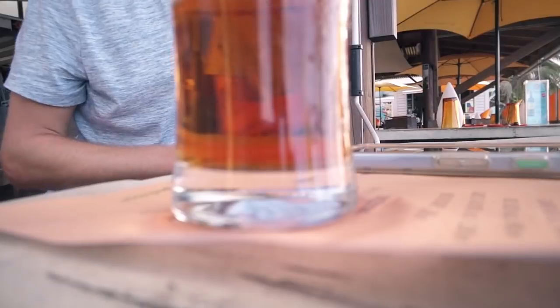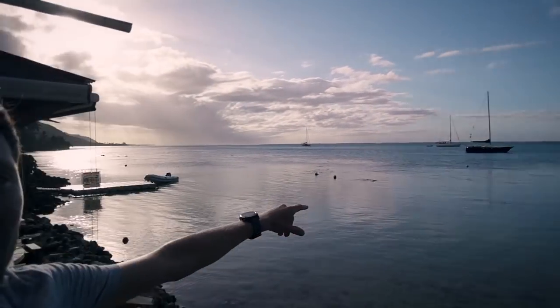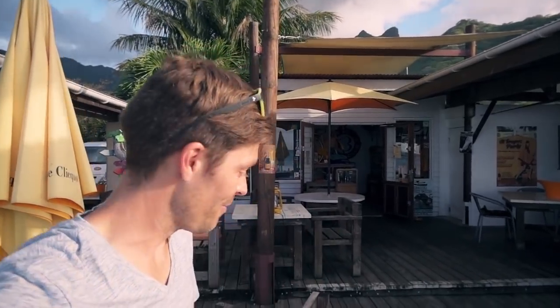Cheers. The reason I say we chalk it up to a learning experience is because, well, you see those boats right there? Sometimes we get lucky and we get a good Wi-Fi signal at a restaurant or a cafe or a hotel, and we can actually connect to the Wi-Fi network on our boat while we're at anchor. We just use our Wi-Fi Ranger. It's super simple, and that makes it worth it, for sure.